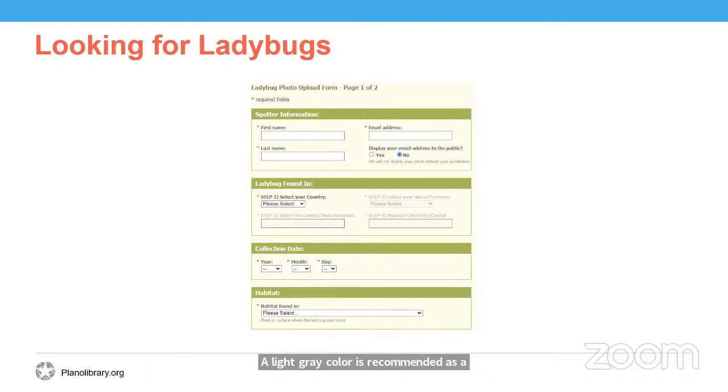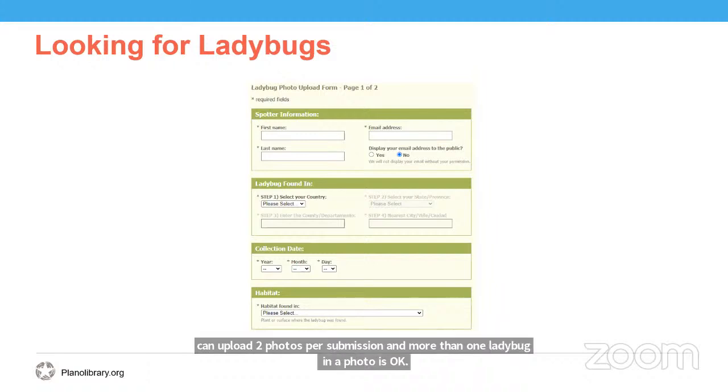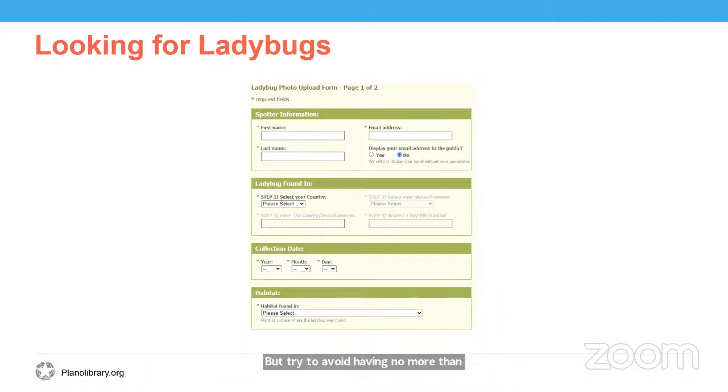Please don't use your flash. Beetles' wing covers are called elytra. They're shiny and reflective, so they can reflect that flash right back at you, and it can also hurt their eyes just like it might yours. You can upload 2 photos per submission, and more than 1 ladybug in a photo is okay, but try to avoid having more than 10 ladybugs in one picture.